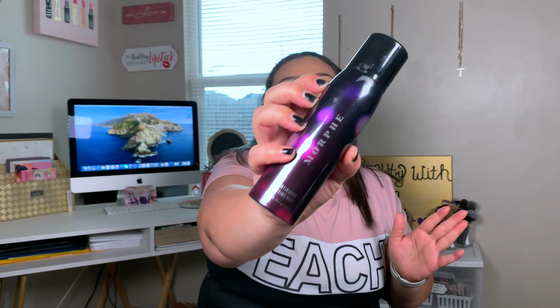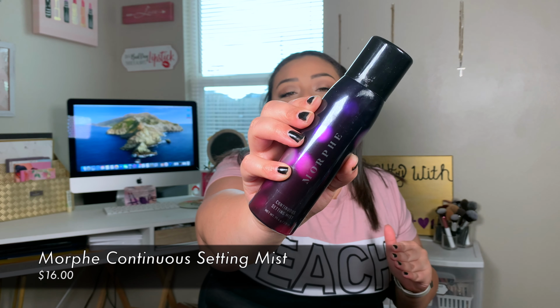Okay, so the next spray that I was loving, and it's not so much the product itself, let me just tell you what it is first. This is a Morphe Continuous Setting Mist. I do like this product for the mist and for the fact that it really keeps your face from looking too powdery if you've applied a little bit too much powder, because I've been known to do that. That's why I really like this product. I haven't noticed it make my makeup last longer or anything like that, but for wetting an eyeshadow to make it pop more, or setting the powder down, this is a really good product.